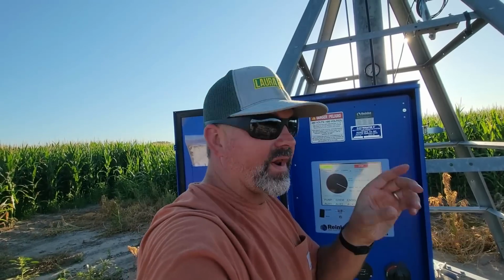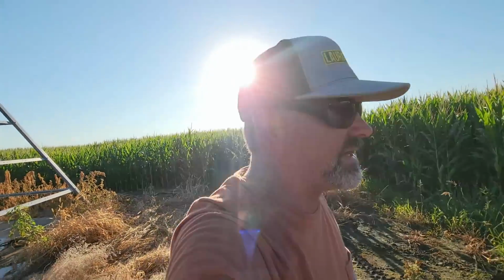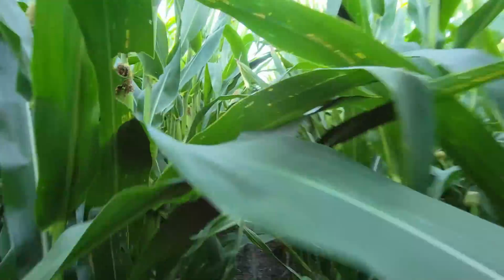So we're going to hold in the safety override, so that way, whatever tower has a problem, it'll misalign a little more severe, and then I don't have to walk out to every tower in this corn. I mean, can you imagine going in to investigate a pivot like this? It's really tall corn. It's really good corn.